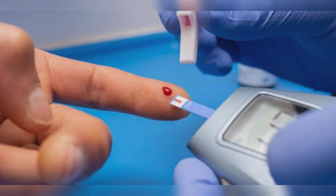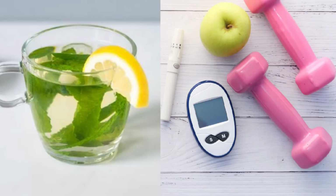Next one is help reducing blood sugar. If you are looking to avoid sugar crashing or if you are dealing with diabetes, spearmint tea can be an awesome choice in helping you to maintain your health balance. Studies have shown that spearmint is significantly effective at lowering blood sugar levels.